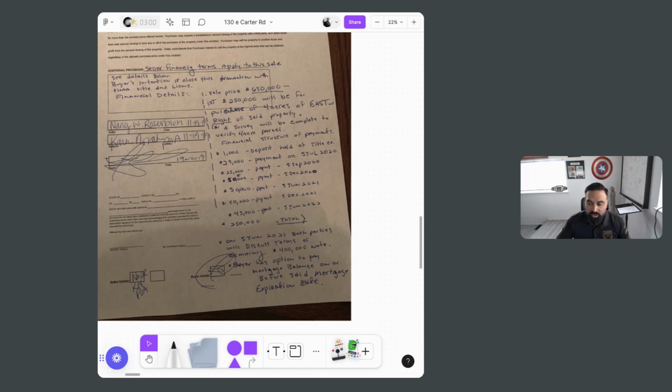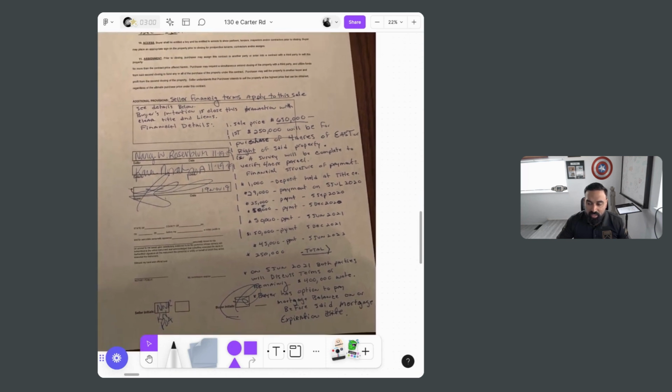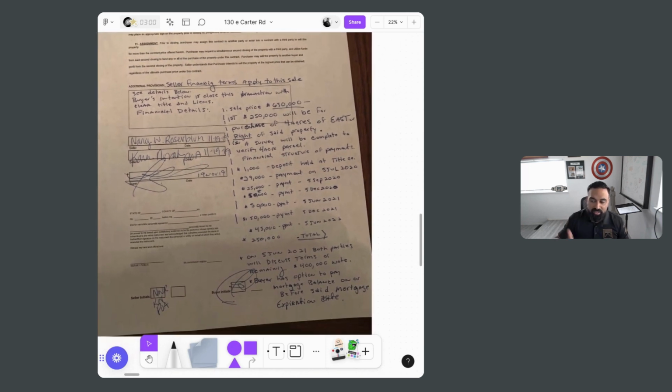And so the way I structured it was a $1,000 deposit. First payment every 6 months, I'll be making a payment to her, right? $29,000 next payment, 25,000 after that, 50,000 after that, 50,000 after that again, and then another 6 months after that. And then after 2.5 years, the balance would be due. Mind you, at the time, I had no idea how I would get the money either. I just knew if I could structure a deal that made sense, I'd figure it out.